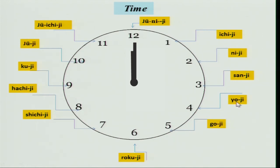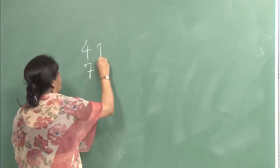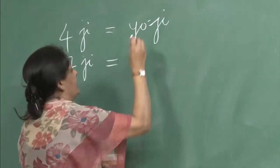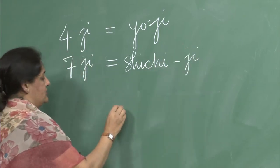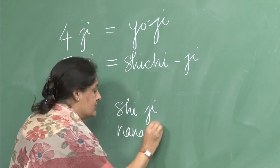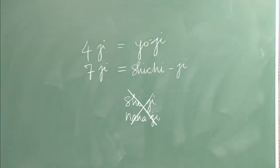Now you will notice that yon and shichi are two different readings over here for four and seven. So please remember that four is yoji and seven is shichiji, and not shiji or nanaji. Please, this is not to be used for time. Yo and shichi is to be used for time.